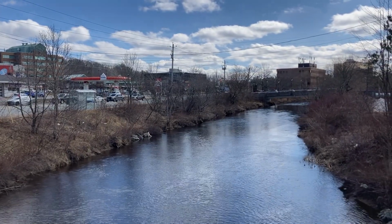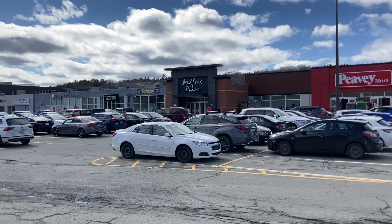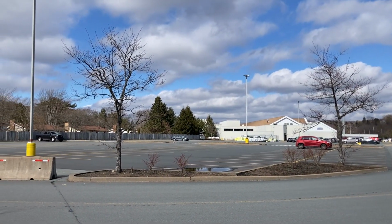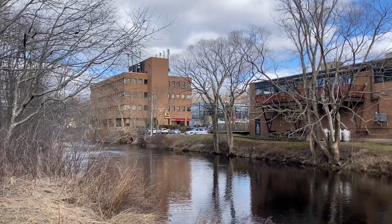One really bad example of this is the Bedford Place Mall. It's in a low-lying area right next to the river, surrounded by huge impermeable parking lots that make for poor drainage. Impermeable surfaces like this can make flooding a lot worse in the area because they prevent water from filtering into the ground, creating tons of runoff. So what's being done about this?